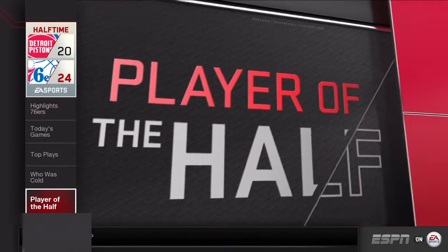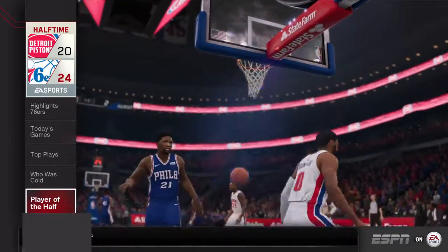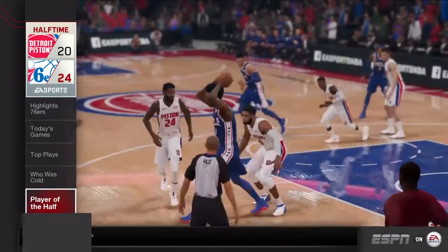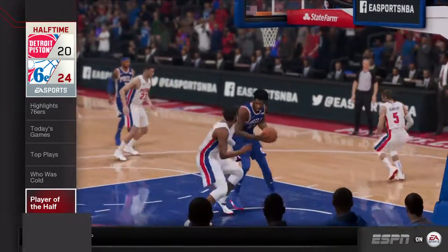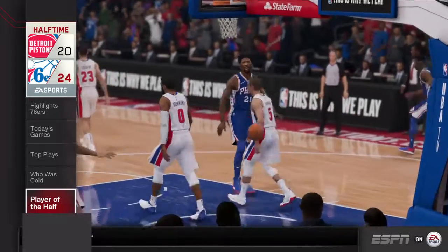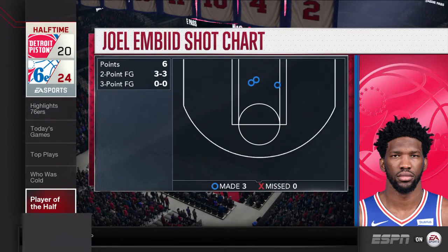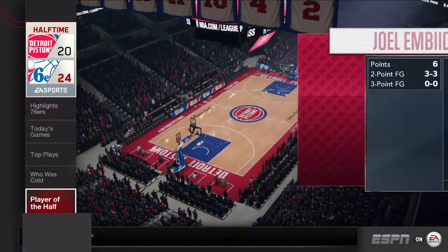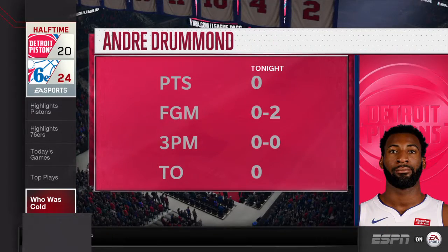Player of the half. Joel Embiid did a great job of reading the defense and exploiting the opportunities where he can make the most damage. He's definitely feeling it. Who was cold? No one wants to be picked for this segment, but he couldn't avoid it. Maybe he'll turn things around in the second half.